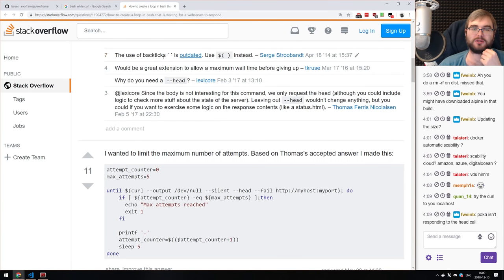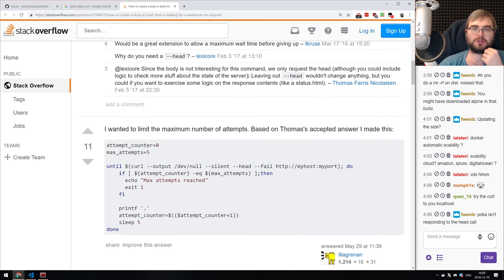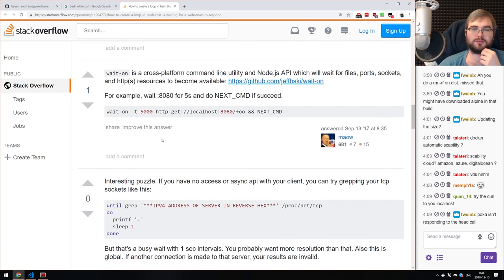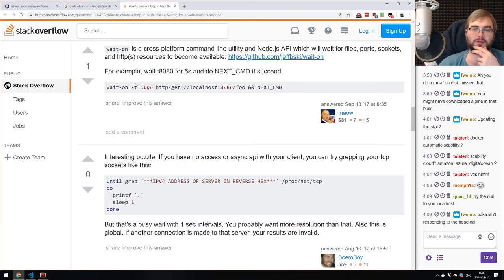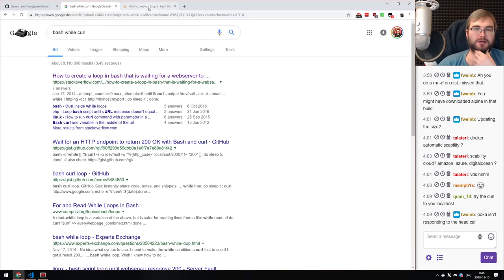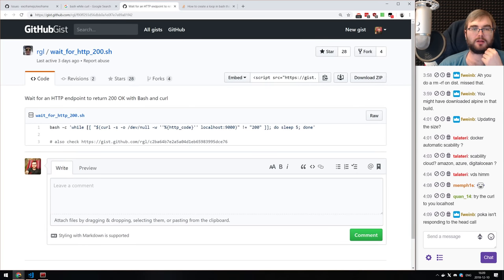Backticks is outdated. Use this instead. Oh, no, okay. It's updated for that. Until do. While HTTPing, curl output, dev null silent head fail. It seems to be the same. We could use some wait on command, but... Oh boy, isn't there, like, come on, curl, wait for an endpoint 200. Yes, this is what we want. While curl dev null, write out HTTP code not equals 200.